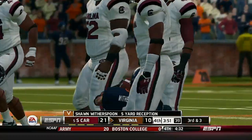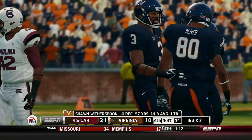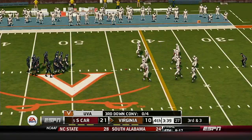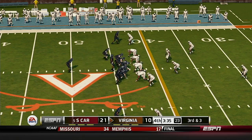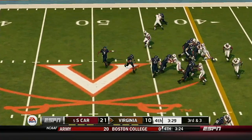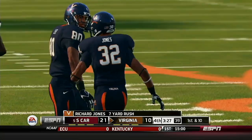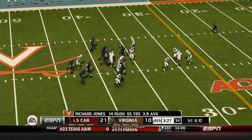Catches it, and that's all. He made a good read here to find his teammate. That's sound decision making. That makes it third and three. They're not quite in field goal range, so this is a pretty important play on this drive. Nice run to the outside. That makes it first and 10.